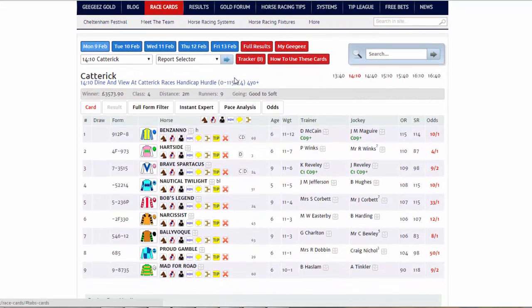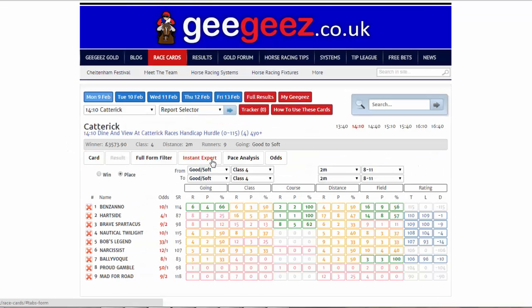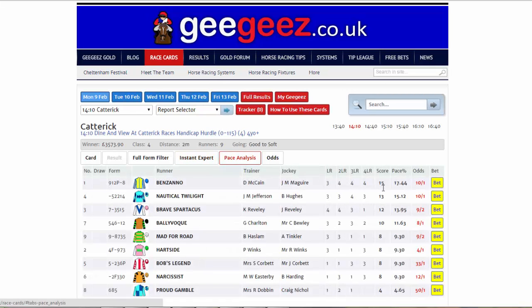So I'm recording this on the morning of the 9th of February, before the deadline for this article, which is tomorrow, the 10th. I will just have a quick flick through to show you around really. Now I prefer betting in handicaps, I don't really focus on non-handicaps. So the first race which caught my eye, the 2:10 in Catterick, and I've actually got a bet in this race, and we'll see how he runs later on, is Brave Spartacus.